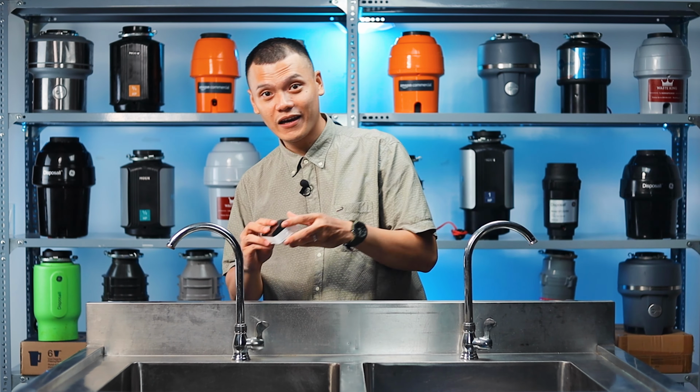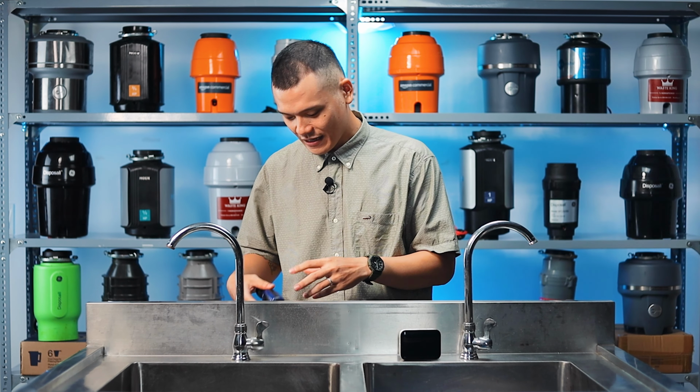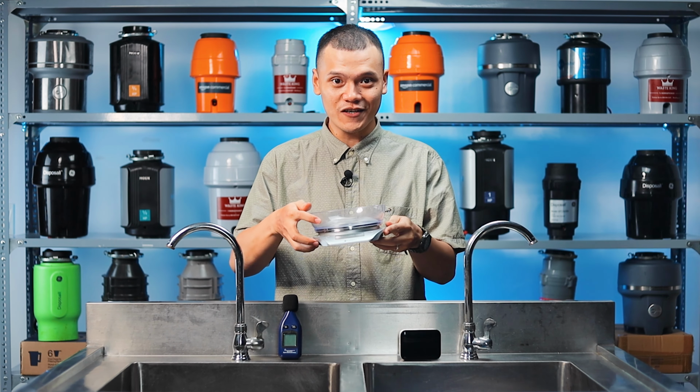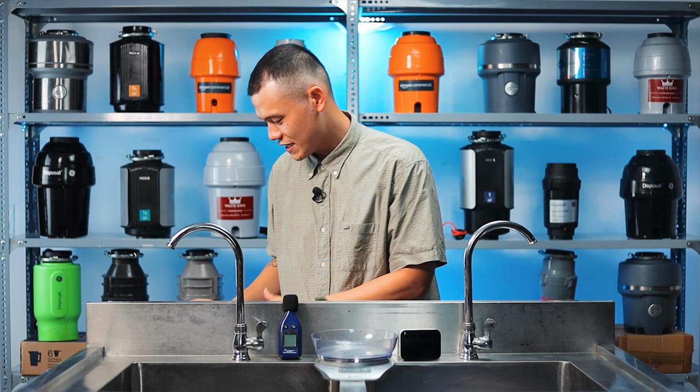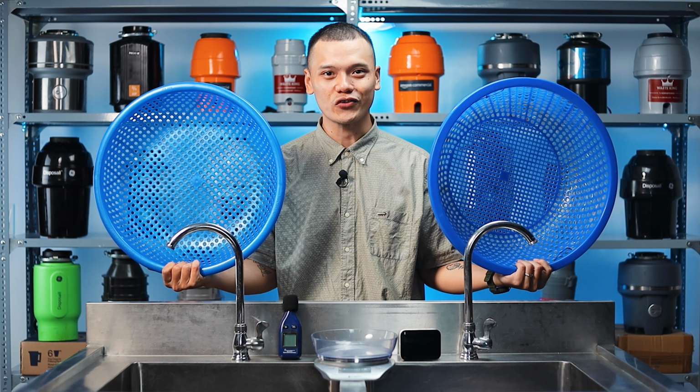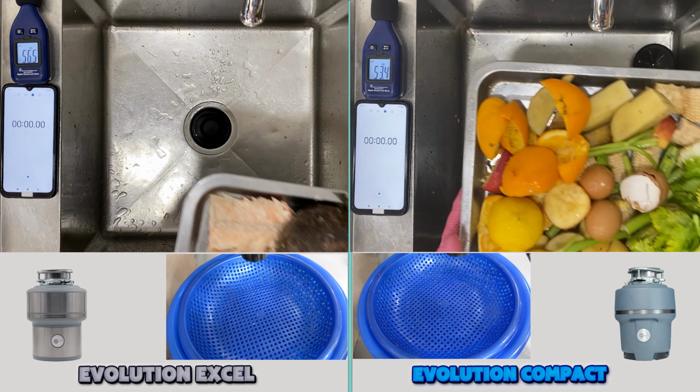The equipment that we use includes a stopwatch, a sound level meter, a scale, and finally one colander with small holes and another one with larger holes. Let's get to it.